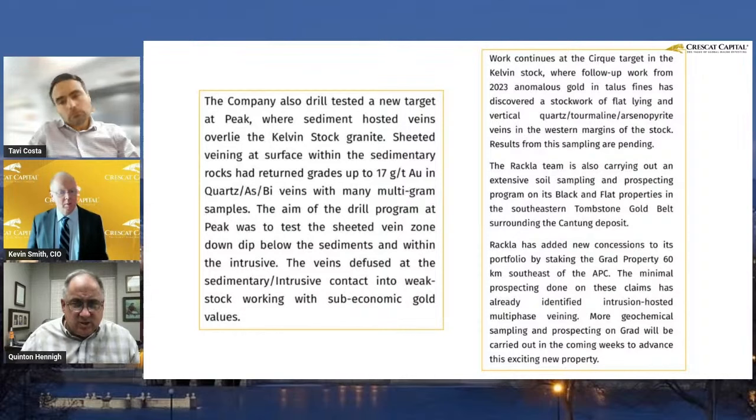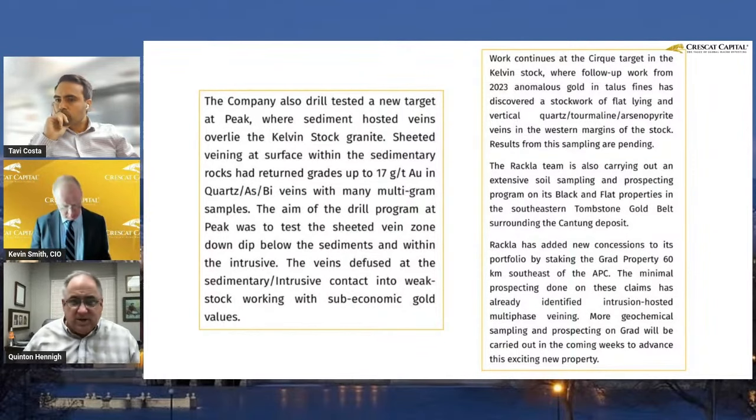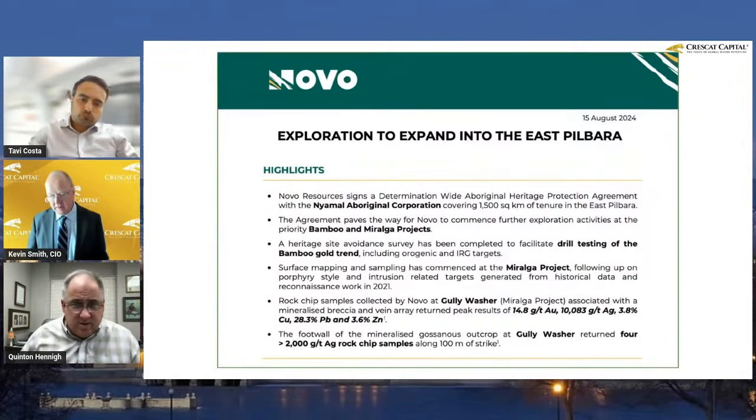They're also doing soil sampling on some new targets, Black and Flat. That's outlined in the middle there. Those are further south from HIT, so more over towards the Northwest Territories. And then they've also added this Grad property, which is 60 kilometers southeast of the Peak area. But this is a brand new target. Okay, so these guys haven't given up. They're just moving on to new targets. That's what you have to do sometimes as an exploration company. All right, go to the next slide. I think I've got just two or three more slides.